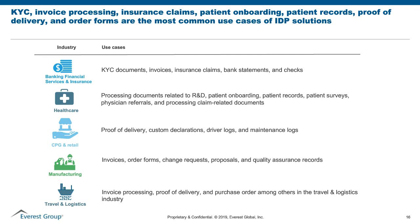In other areas, we see, for example, in healthcare, in research in healthcare, for medical research and pharmaceutical research, a lot of applications there of managing documents and taking out key points, understanding, summarizing and taking out salient points. Proof of delivery notes and invoices are another area where it's being quite widely used in different industries, not just manufacturing, and as you see there, in travel and logistics as well. And purchase orders is another area.